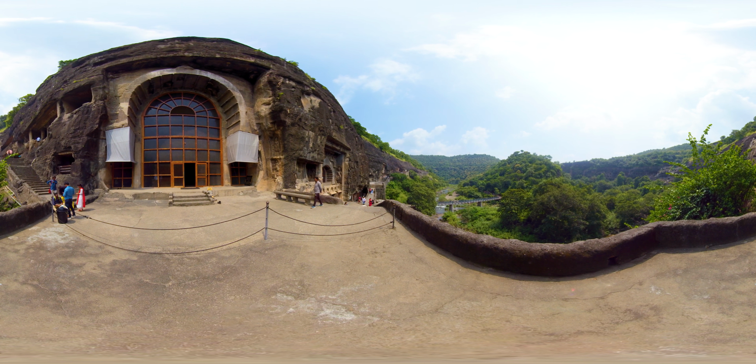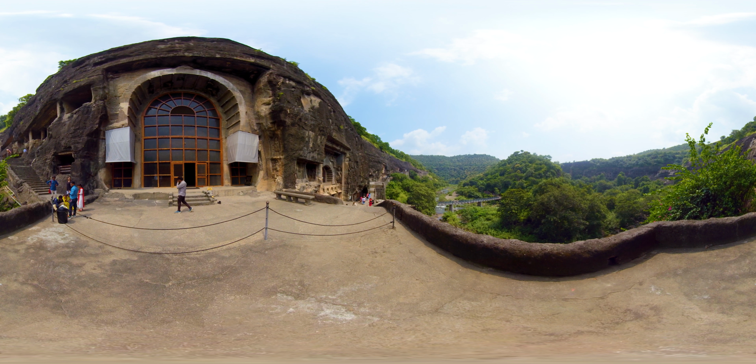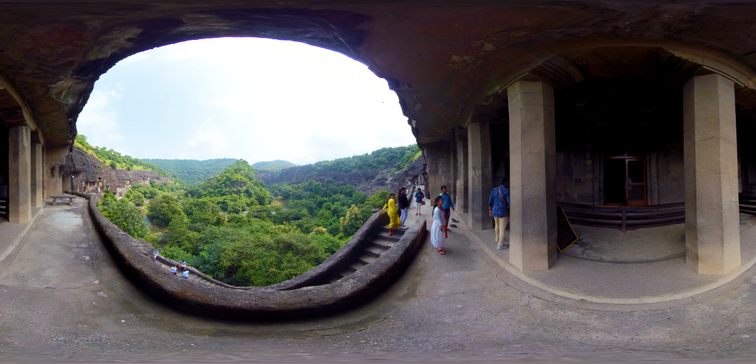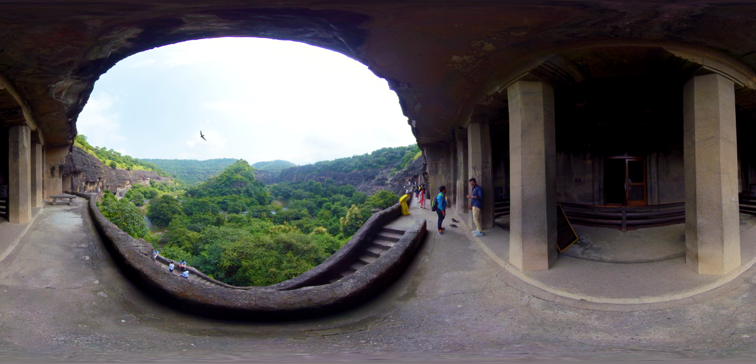Some notable caves to see when here include cave numbers 1, 2, 4, 9, 10, 17, 19, and 26. Cave 1 has one of the most elaborate facades with sculptures, carvings, and iconic paintings of Padmapani and Vajrapani. Adjacent to Cave 1 is Cave 2, which is known for its paintings of powerful women and goddesses.